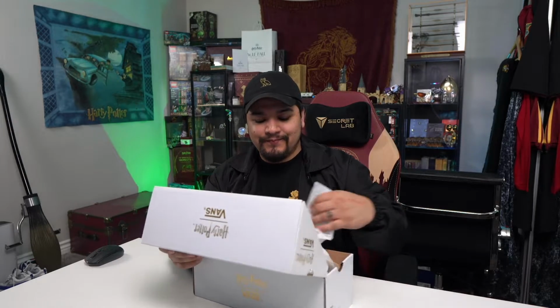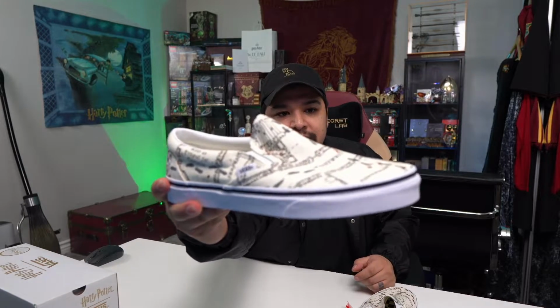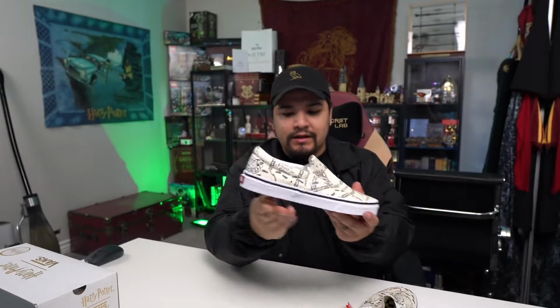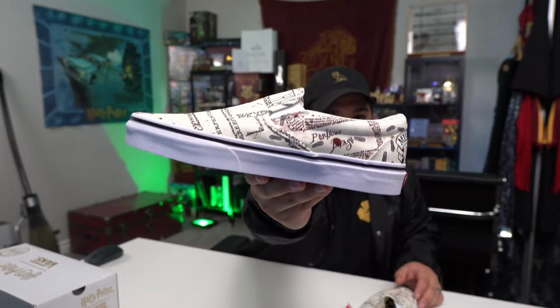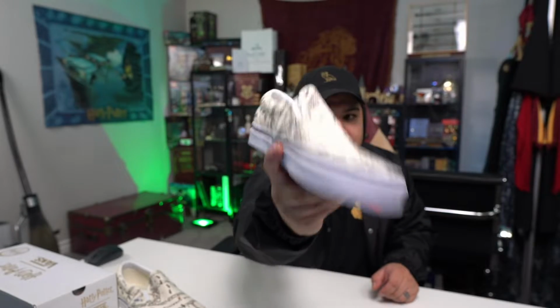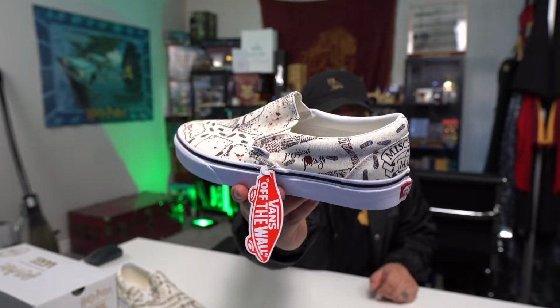And the next pair is the Marauder's Map. So these are slip-ons and have the Marauder's Map print on them. Super cool design. It's got little blood stains even on the top there. And on the back, it says Mischief Managed. And all around you can see the Marauder's Map print. I'll show you this shoe as well. And on the side, you can see it's got little... I don't know why they added blood stains, but it's there.